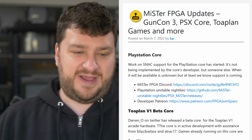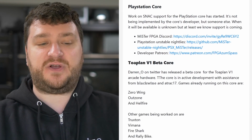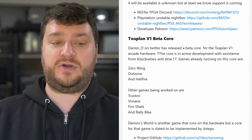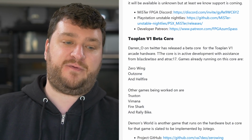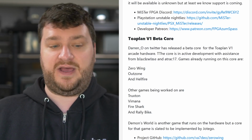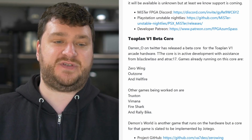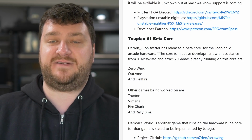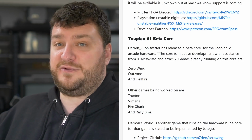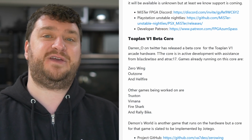Rant ended, I'm sorry. There's also work started on a Toaplan Beta core, and that's an arcade platform that has games like Zero Wing, Outzone, Hellfire, Truxton, a bunch of really, really cool shooters. So I am very excited for that myself. I love those style of games, and I'm working on an arcade machine with a vertically oriented monitor just to be able to play those more often.